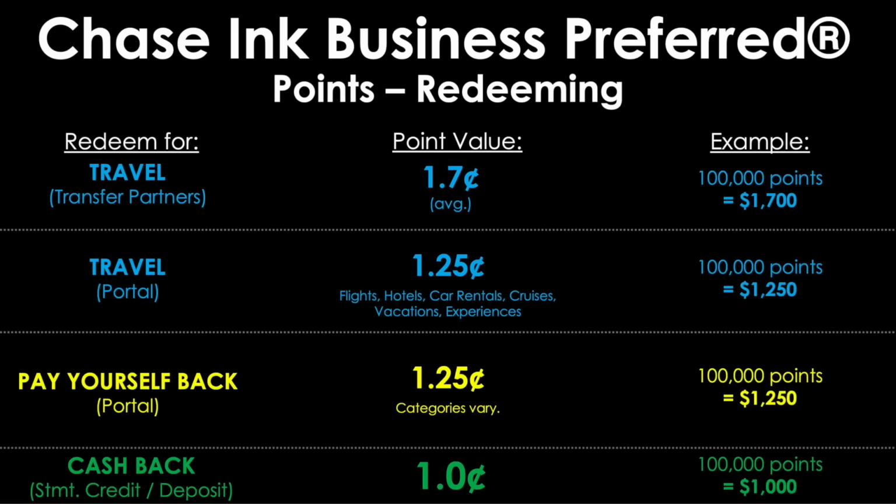The categories here do vary, and for those of you preferring straight cash back, either as a statement credit or a deposit to one of your accounts, you can get 1 cent per point. While not the highest value, it's still a good value. So 100,000 points here will be worth $1,000.